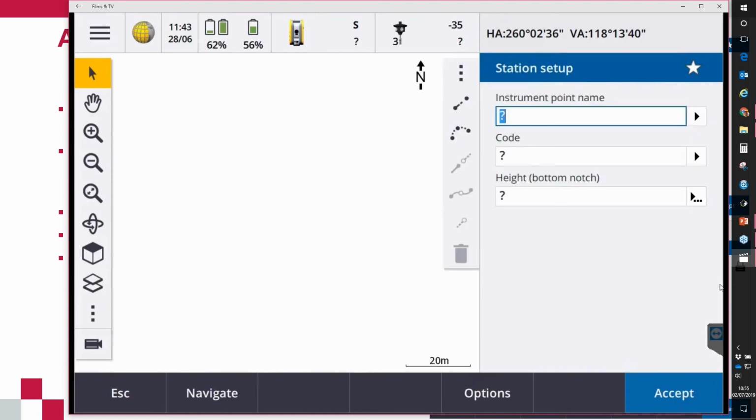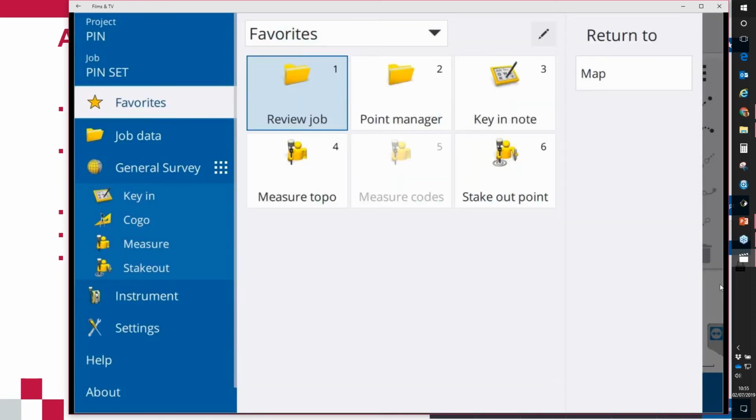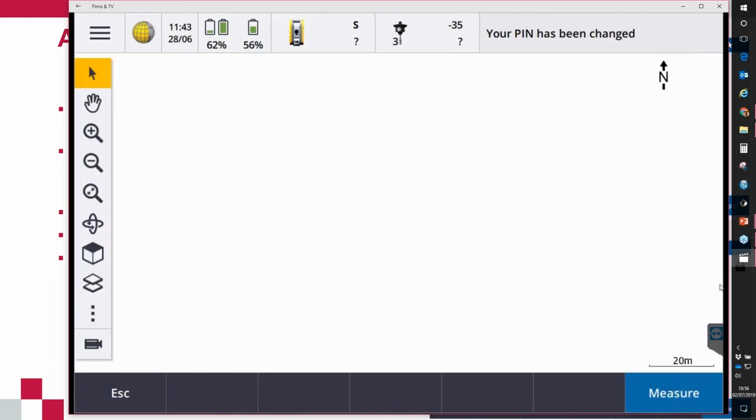If I wish to unset the PIN number, it's the same process. So instrument settings, PIN, put in the PIN number, and then press none and accept and accept. And that will turn off the PIN security.